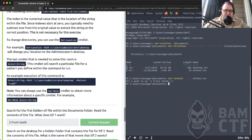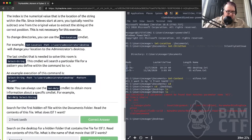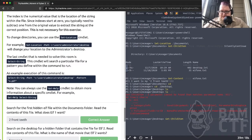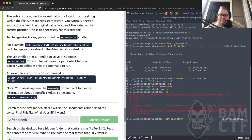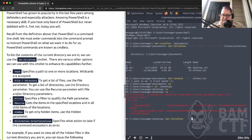All right, now we're going to search on the desktop for a hidden folder. You can use the cd command as well. In fact, we can use ls to view files. All right, that doesn't work, but we're looking for a hidden folder. So we can use the previous Get-ChildItem command, but instead of a file, we're going to change this option, and it tells us what the options are up here. We're going to want a directory, so I'm going to erase file and make that a directory. The coloring is kind of hard to see, but hopefully I got that right.